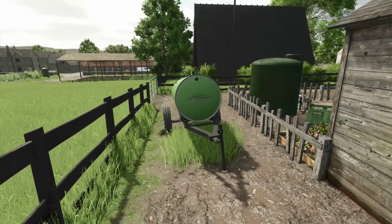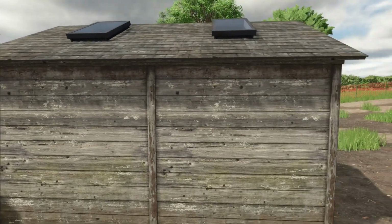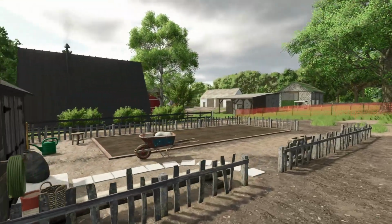Alright, so yes, guys, looks like we've kind of not really hit the jackpot here, but we did get quite a bit of stuff with this property.